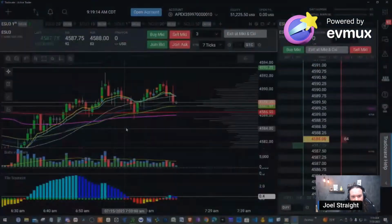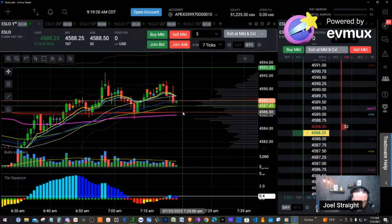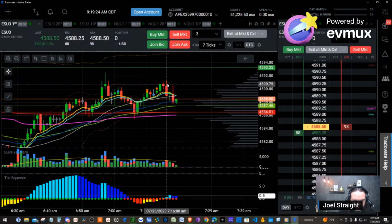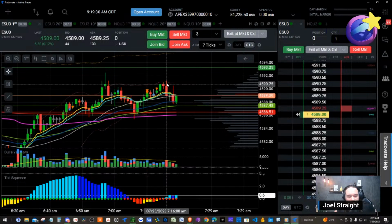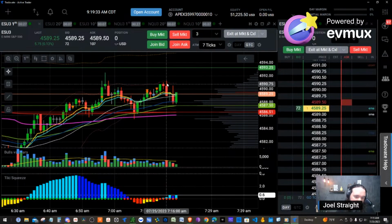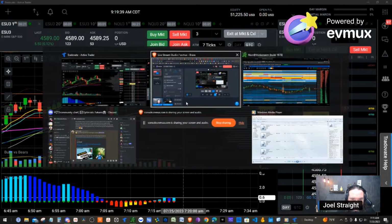Buyers took the drop pretty good. Okay, let's check that. Found an entry for a short. Yeah, 45.91 would have actually been a pretty nice short. Could have pulled like anywhere from 6 to 10 ticks or so off that. More cyan coming into the TTM.